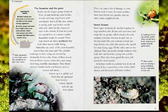Some fantastic facts, little extra bullet point factoids. Most insects are dull green or brown and are able to hide easily among vegetation. Second one, some wasps and bees have bright yellow and black stripes, which warn people and other animals that they have a painful sting. It makes them look like they're wearing rugby jerseys.